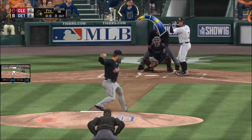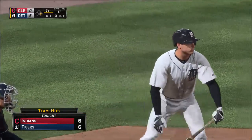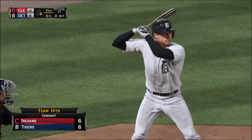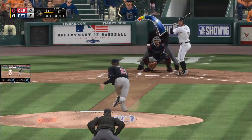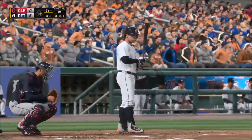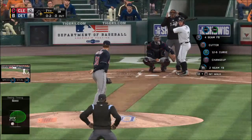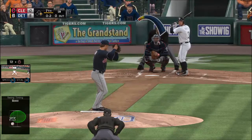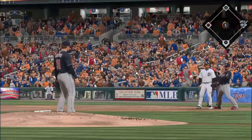Here's the second baseman, Ian Kinsler, as he'll wait out a breaking pitch here that finds the zone for strike one. A look here at the hits per side here in the late going. And there's a swing and a miss as Kinsler's down quickly now, 0-2. Throw over to the bag, and the runner will get back standing.